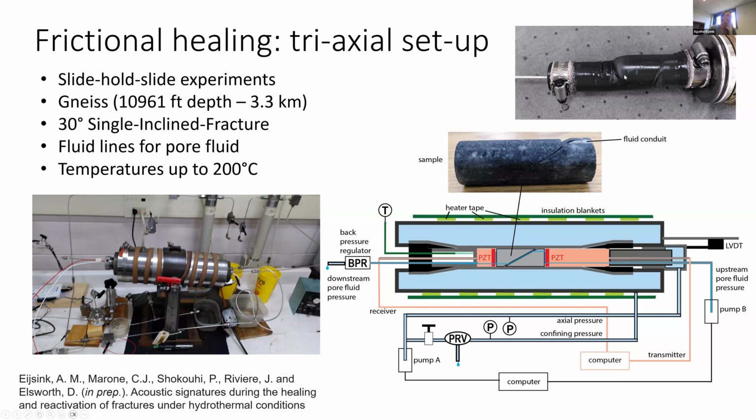That sample is jacketed in a combination of a rubber jacket and a Viton jacket, with the Viton being temperature resistant. And then that assembly goes into this triaxial cell, where we have heater tape on the outside to heat the assembly. And we actually measure the temperature on the inside. So we assume that everything inside that sample holder is heated. We can't really control the temperature, but after it has stabilized at the temperature that we want, it is constant within 1 degree Celsius for the remainder of the experiment.